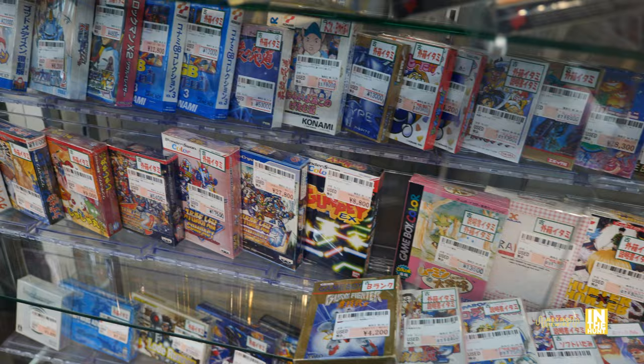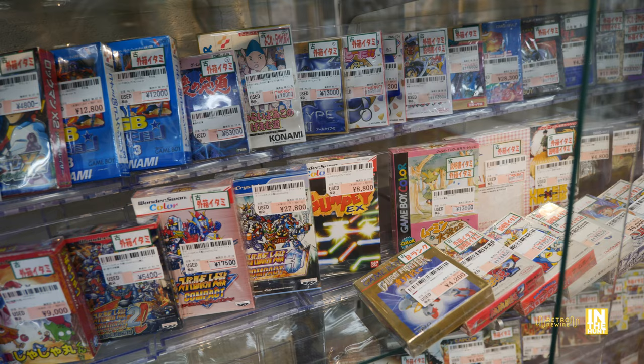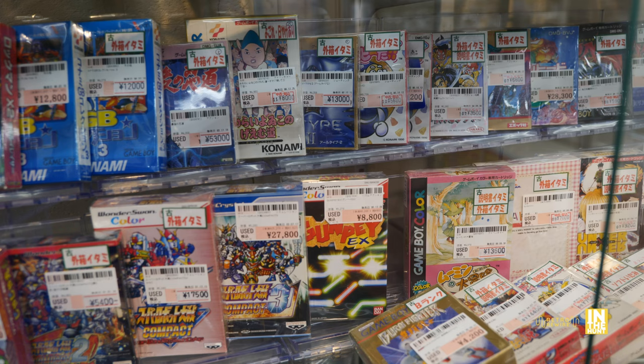And then Crazy Climber. They also had the Wii version. That was in the previous episode. For the WonderSwan. That's for the WonderSwan. Wow. And then R-Type in the back there for 13,000 yen, right above Gunpei EX for 8,800 yen.